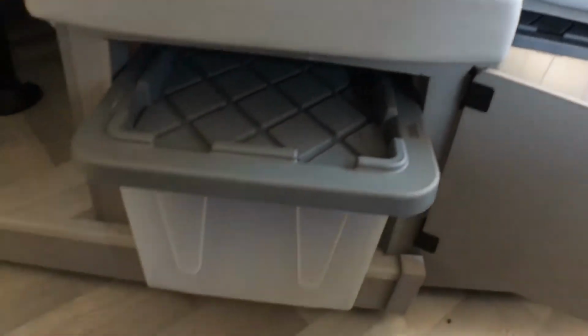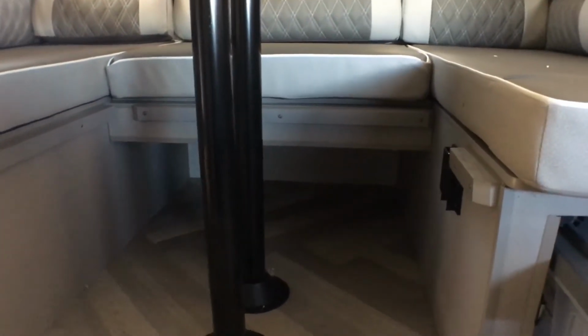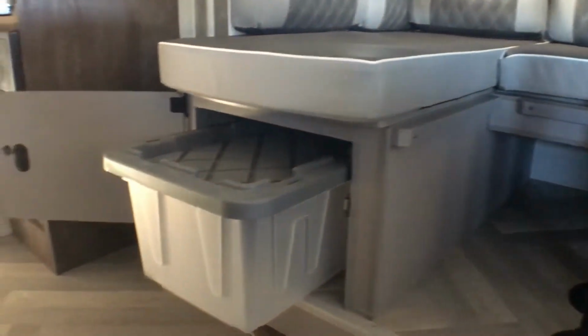And as you can see down here, you do have another one of those underneath there. Nice open spot in the back side of that U-dinette. That way if the kids want to kind of curl their feet underneath there for a little more foot room, they can do that. And then you do have another one of those totes over here as well. So go over here, you've got a nice little bonus drawer. And then right here, you do have a nice pantry or linen cabinet, or really whatever you want to put in there. So pretty cool space right there. Something that I really like.